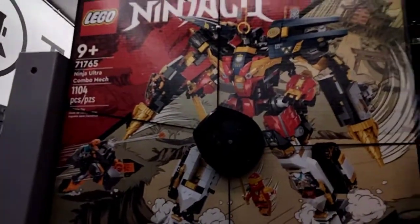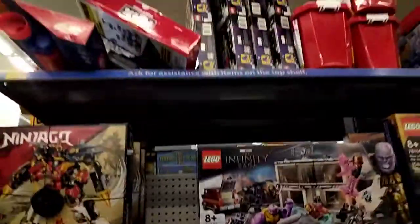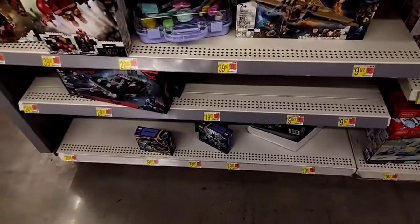triplet of Ninjago sets. Triple? Yeah. Three of these. I want to get this so bad. These are really cool. And a ton of these sets right here, just up there. I remember when I actually put these out, it was here, but I didn't make a video for that, so there's no film of that.